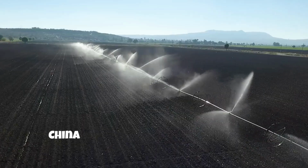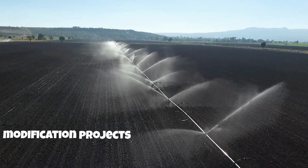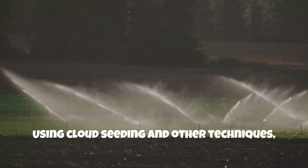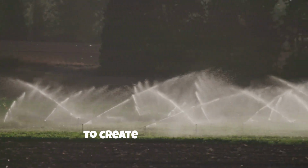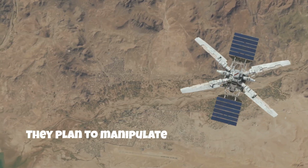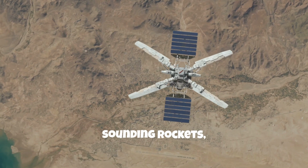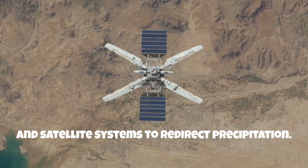China is planning ambitious weather modification projects to address its water scarcity. Using cloud seeding and other techniques, they're installing fuel-burning chambers to create artificial rain. They plan to manipulate atmospheric water using technology like ionic heaters, sounding rockets, and satellite systems to redirect precipitation.